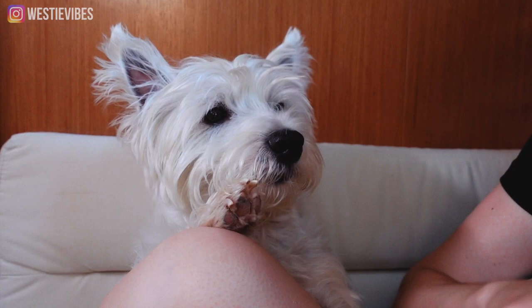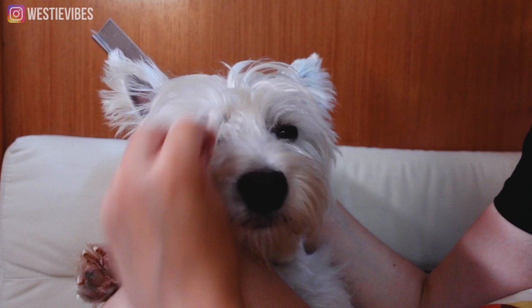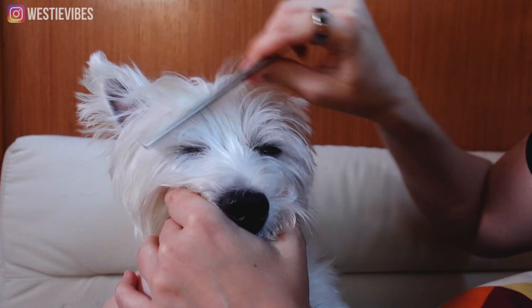Great. So moving on to the bangs, we want to cut this layer here that goes right above the eyes, and we just want to cut a little bit, not a lot. So I'm gonna try not to go too high because I don't want him to look weird after this.